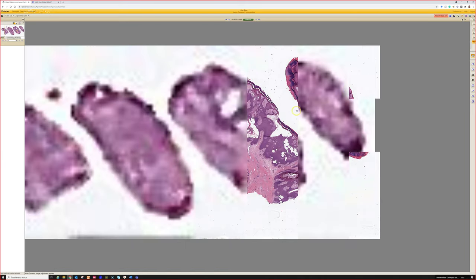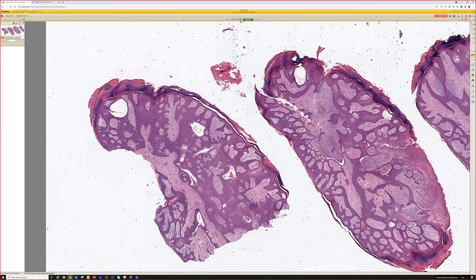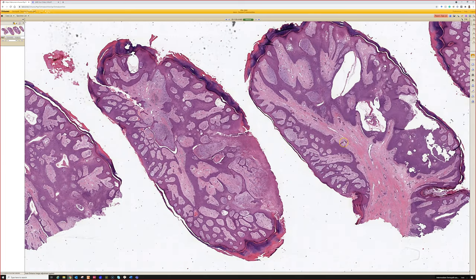Okay, what's this? Yeah, very tangentially cut poroma. I like that you recognize the tangential nature of the cut, or obliquely sectioned is another way to say. And that, you know why?